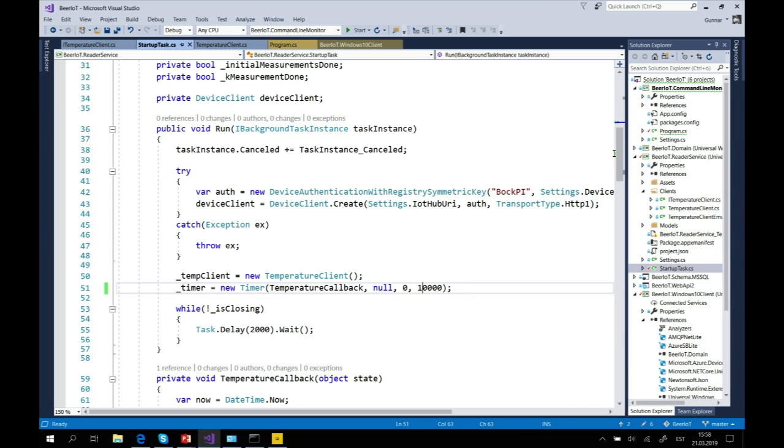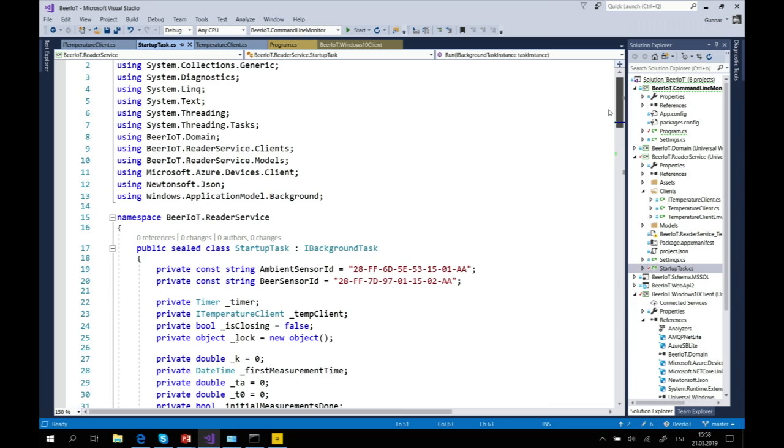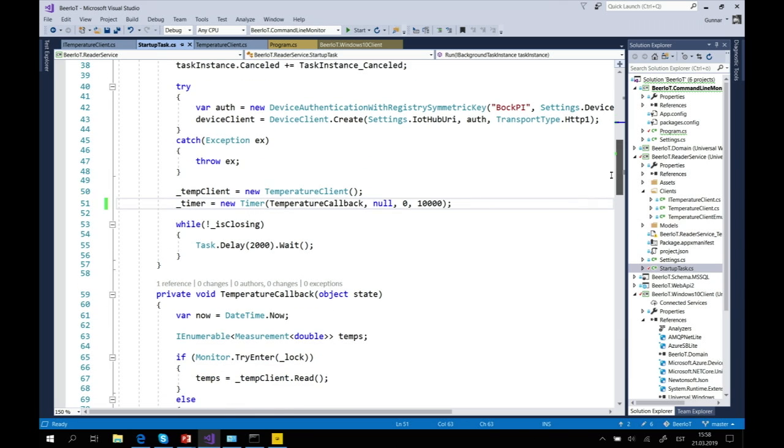Okay, the run method you see here is the one that is called by Windows 10 when your background task is starting. So what I'm doing here is setting up a connection to Azure IoT Hub, and then I start a timer process that is reading sensor data every 10 seconds.